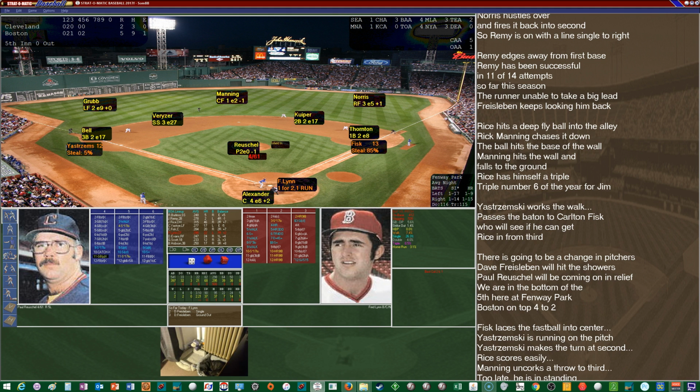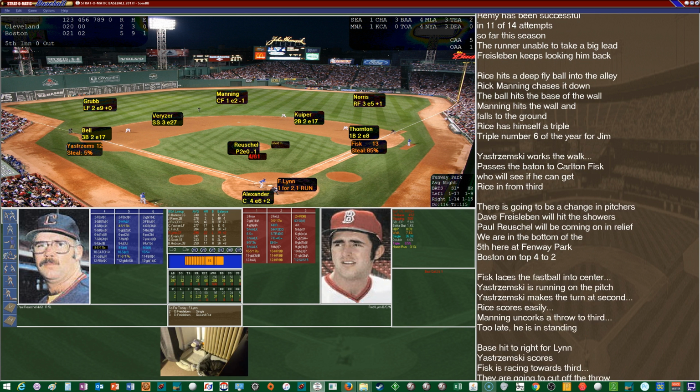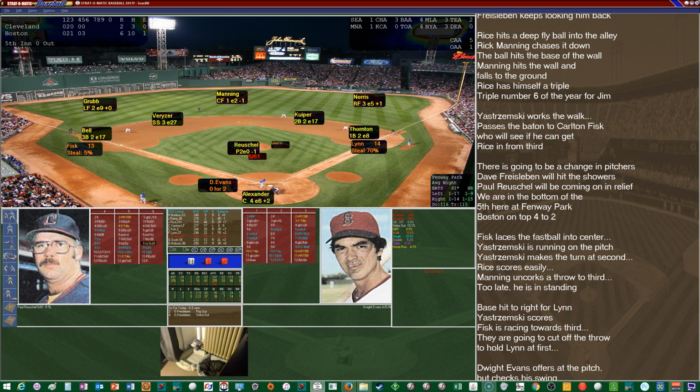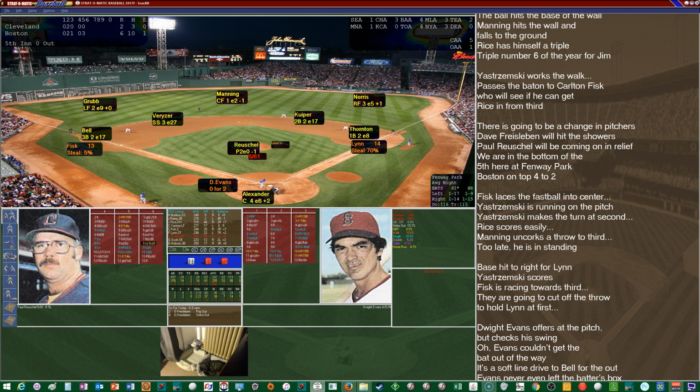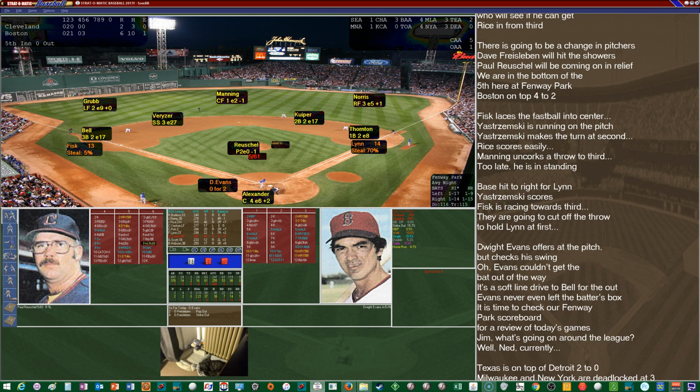Freddie Lynn comes up. 1 for 2 with a single. And he's going to hit that base hit to right. Yastrzemski comes in. And we're going to send Fisk to 3rd here, as they cut off the throw, holding Lynn at 1st. So another run comes in on an RBI single by Freddie Lynn. And it's a 6-2 game now. The runners at the corners. Evans 0 for 2 today. And he lines this one to Bell. Fisk barely gets back to the bag, as the infield is playing in. Down by 4 runs now.